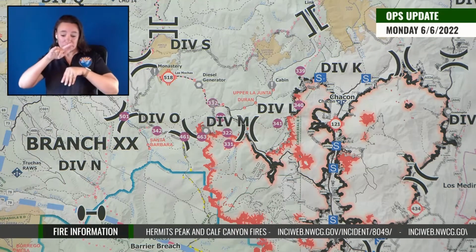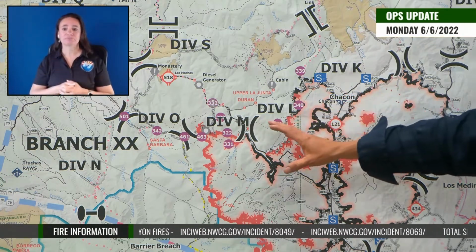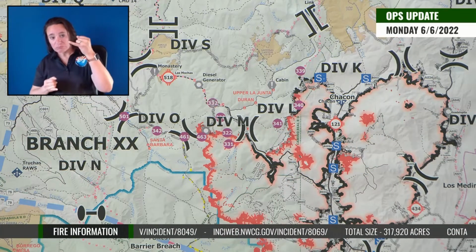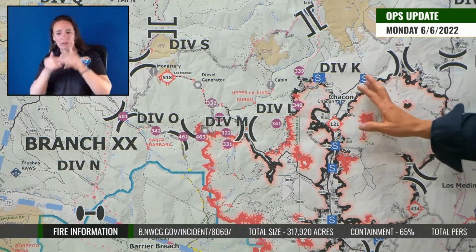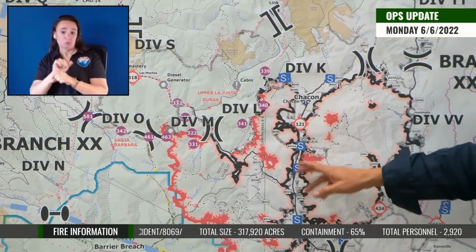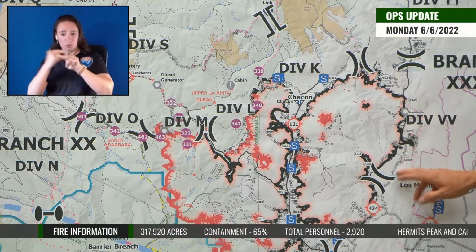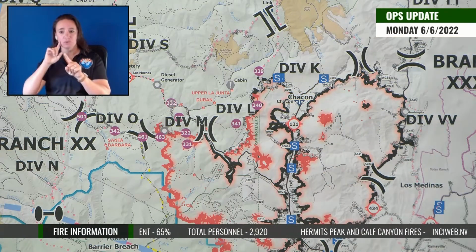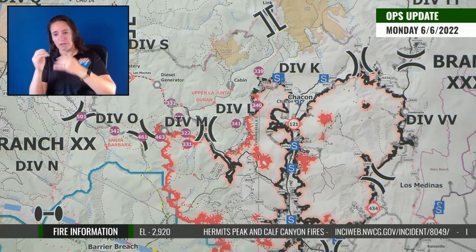So that's good. Overall, the perimeter shows very little heat in a lot of areas close to the edge. We've done a lot of good work here in the Chacon 121 corridor, and again on the 434 corridor where we've actually contained a lot of that direct line there. So a lot of good work going overall by the firefighters there on the ground.